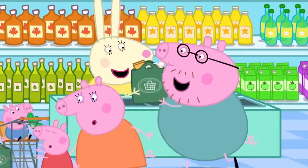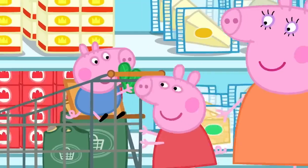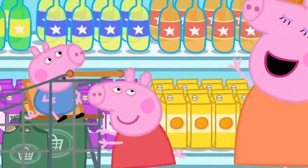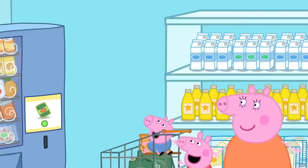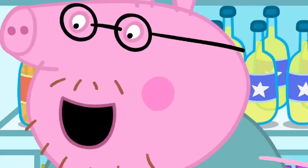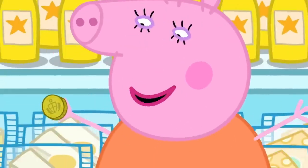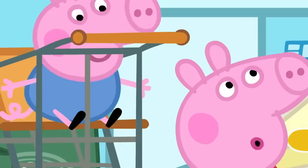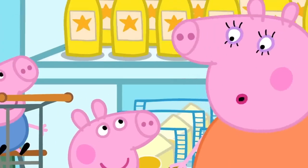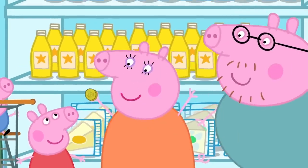Today, Peppa and her family have been shopping at the supermarket. Goodbye, supermarket. Is that a robot? No, Peppa. It's a vending machine. You put money in to buy the food and drinks inside. Can we buy something from the robot, please? Okay. We can each choose one thing as a special treat.